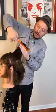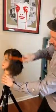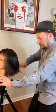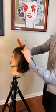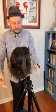Okay, so just pull in. Hold that there. And then you just drop that down, and you'll be able to see that nice little shape coming through. So I'll just do exactly the same on the opposite side. So you change your body positioning.